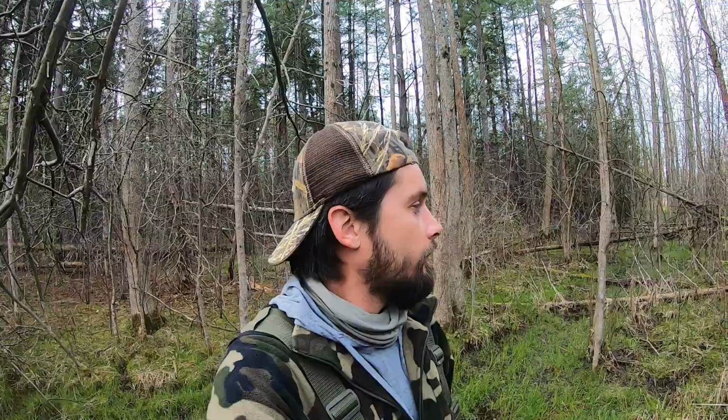I was doing a good job of that until I started getting pretty close, and then I just kind of took the wrong path and started making a bunch of noise, cracking branches. And so anyhow, basically just gonna hike out of here, and I'm hearing a lot of crows, so maybe this will turn into a crow hunt. They're pretty good eating.